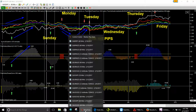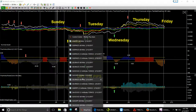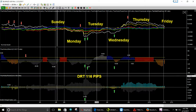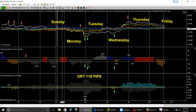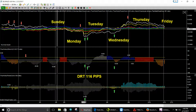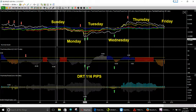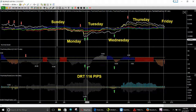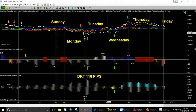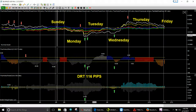Okay, so next up is going to be the Euro New Zealand. This is a 116 pip daily trading range. I'm not taking any trades on this pair until Monday at 1800. Going to get a little early entry so I can try to catch this drop and then reverse my position here at 2300 and take another buy trade here at 2 a.m. in the morning to the north. Okay, for the Euro New Zealand.